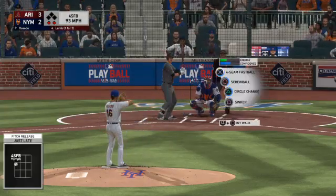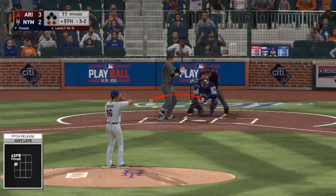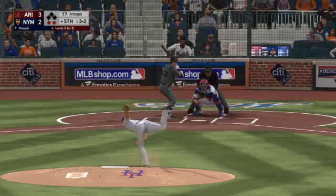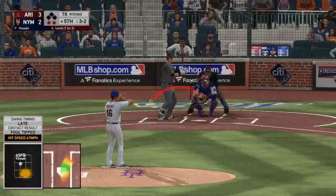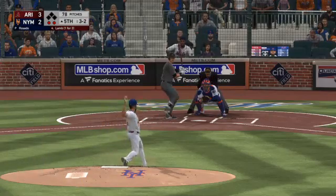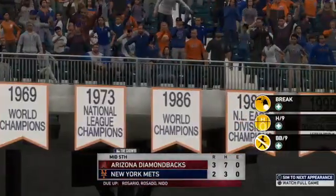In there on the inside corner. Don't know that he liked it, but it's a full count now. 3-2. And here's the 3-2 from him. Fouled away. And he struck him out. His 7th of the ball game, and that ends the inning.